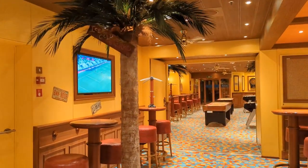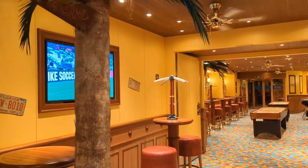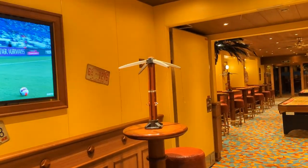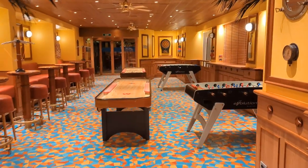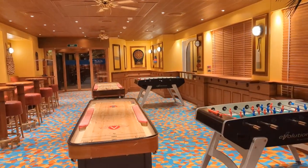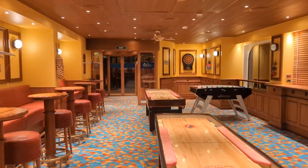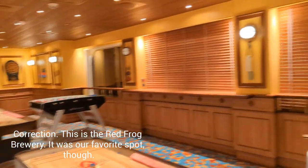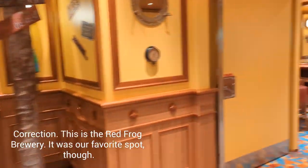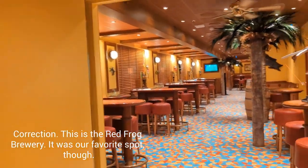Yeah, they've got several iterations of things like that where you swing the rings onto the hook. More of those back there. These games are free. They don't cost anything. And then it wraps back around to the Plaza Bar. So the Red Frog Pub has probably been our favorite spot. And even at a reasonable hour of the day, it hasn't been busy.